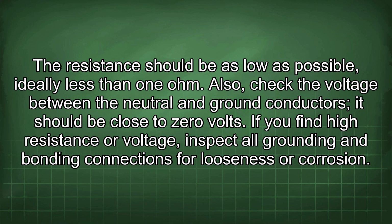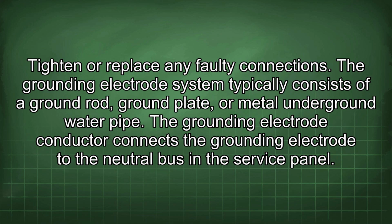Also, check the voltage between the neutral and ground conductors. It should be close to 0 volts. If you find high resistance or voltage, inspect all grounding and bonding connections for looseness or corrosion. Tighten or replace any faulty connections. The grounding electrode system typically consists of a ground rod, ground plate, or metal underground water pipe. The grounding electrode conductor connects the grounding electrode to the neutral bus in the service panel.